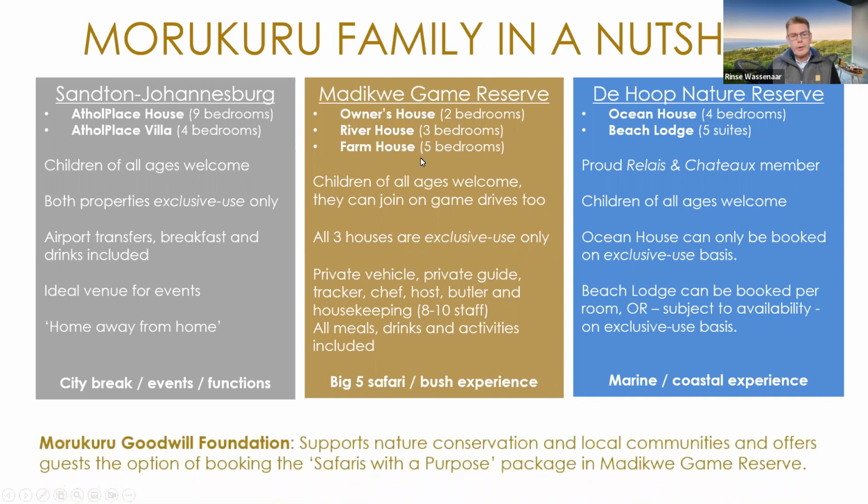Through Morukuru Goodwill Foundation, we have been supporting nature conservation and local communities, especially around Madikwe, since 2010 roughly. And we are offering our guests the option of booking the optional package Safaris with a Purpose, and that will immerse them in conservation and community support.